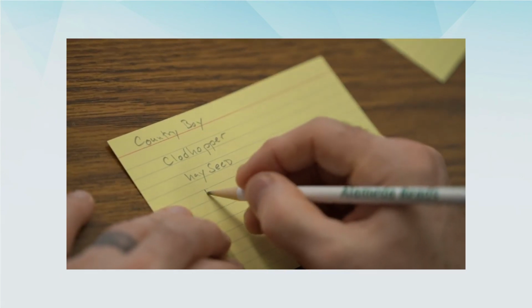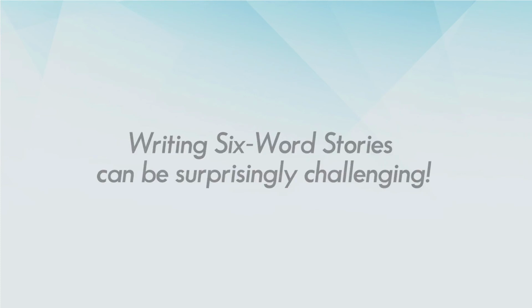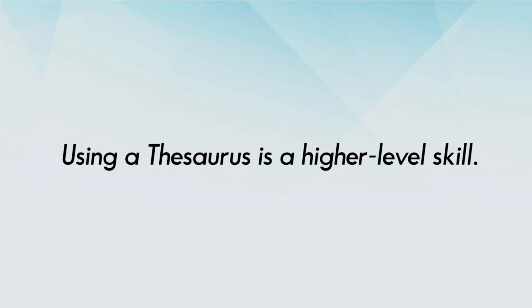You've just seen a tutor and learner practice word choice skills in writing 6-word stories and using a thesaurus. Creating 6-word stories can be a fun way to practice writing. It might not be appropriate with every learner, though. Selecting individual words very precisely to write a story like this is challenging. And using a thesaurus to sift through synonyms with subtle shades of meaning is also a higher level skill.